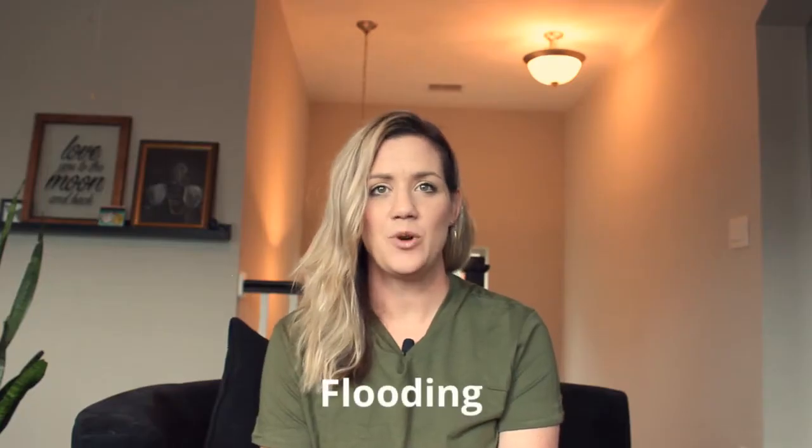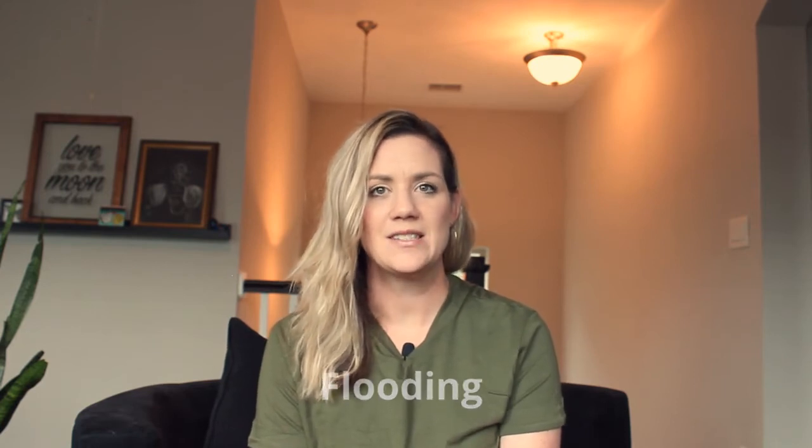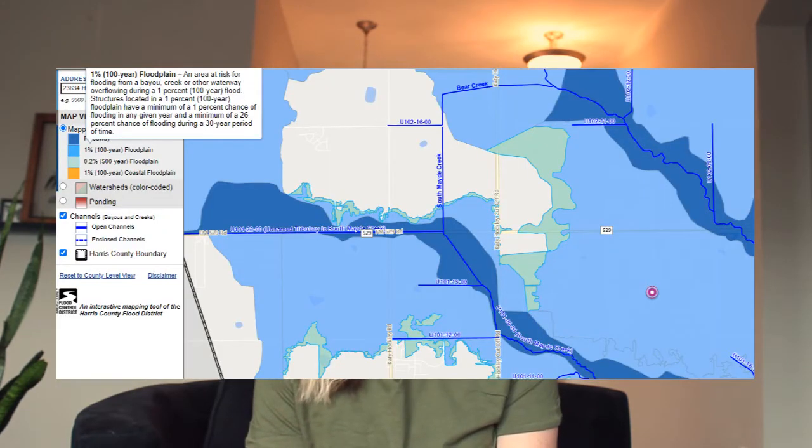Flooding. It is important to know that a lot of this community sits on a 100-year floodplain. Although this community and developer have made considerable modifications and have prepared the land and home sites to be at least 1 foot above the floodplain, in my opinion, I think it is always imperative to make sure that you talk to not only the builder, but also your insurance on what the risk is associated with this.